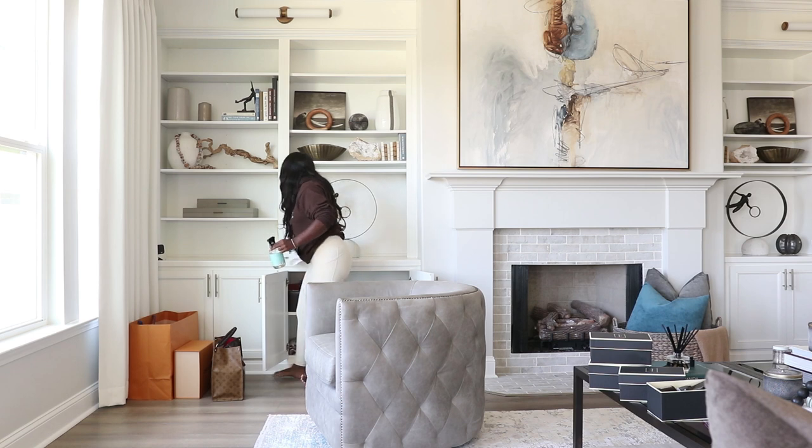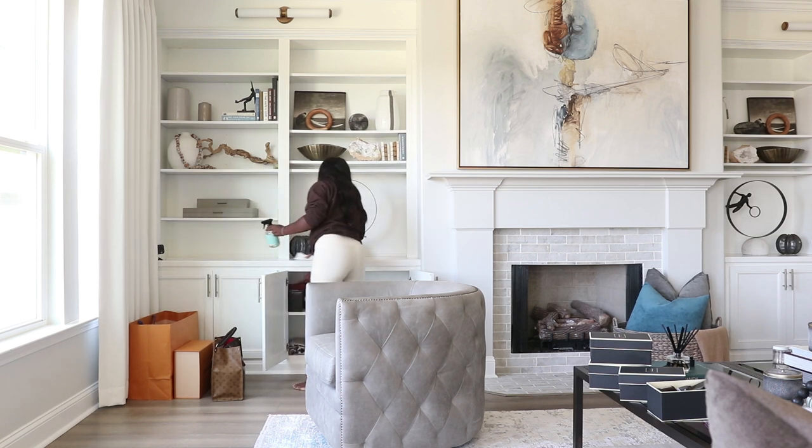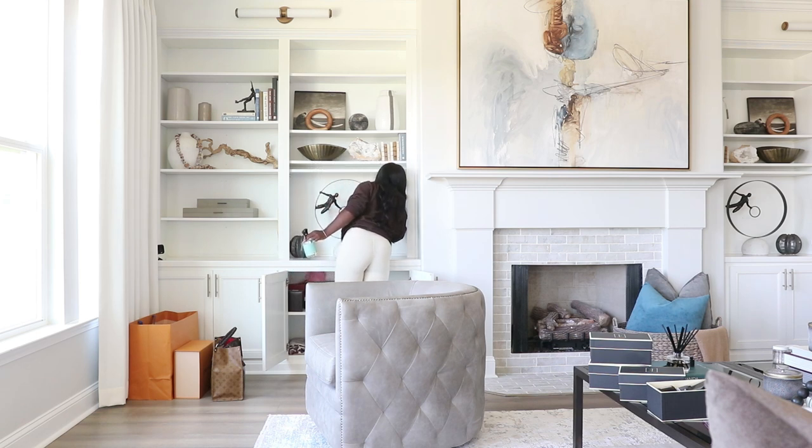Right now what I'm doing is wiping down the cabinets. It wasn't really dirty, just a little dusty, but I want to go ahead and wipe it down and get everything clean. That way I can put all the items up. Once I get done with that, I'm going to move all my other items upstairs.